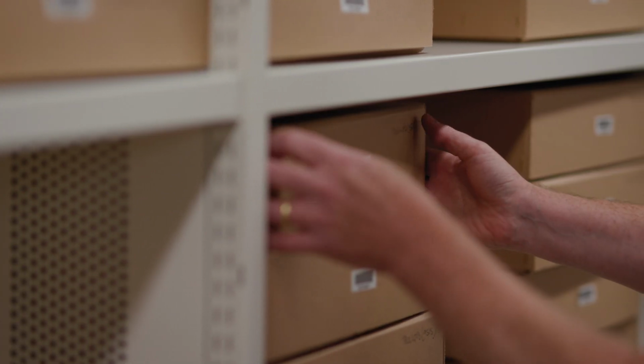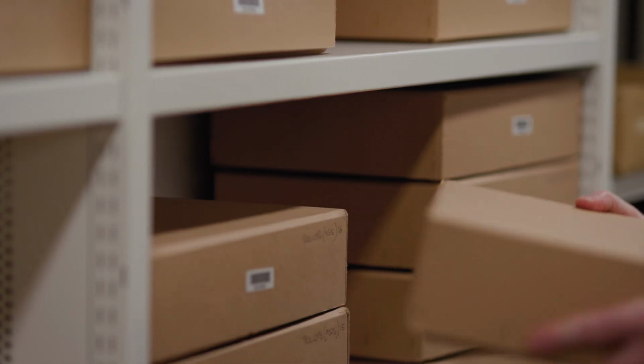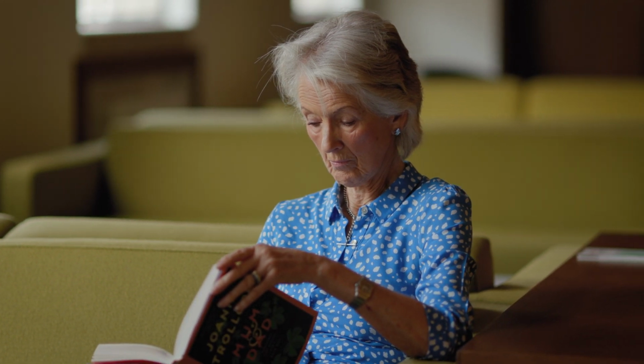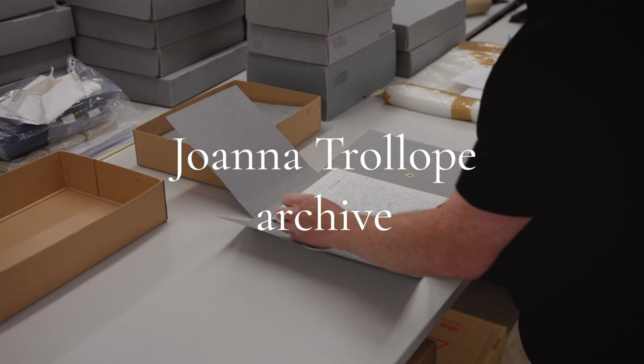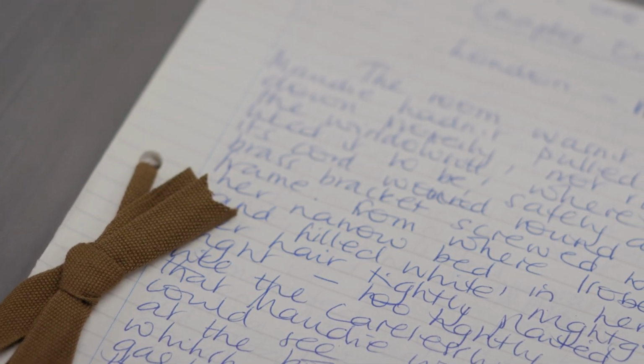The Bodleian is also expanding its archives from Britain's modern fiction writers. Award-winning author Joanna Trollope has sold millions of books worldwide. She recently donated her archive to the Bodleian, including all of her handwritten first drafts.